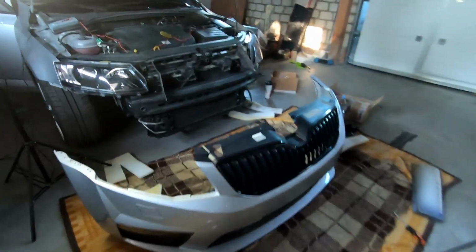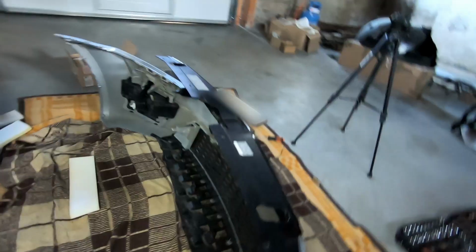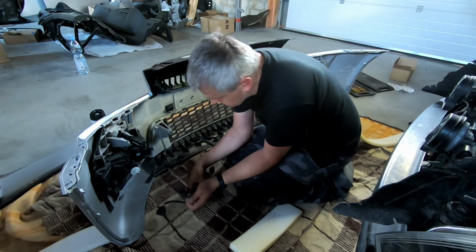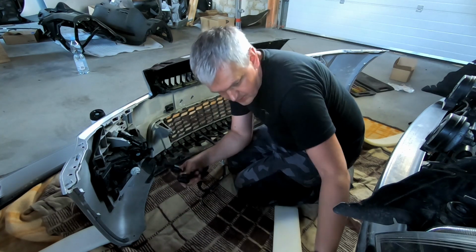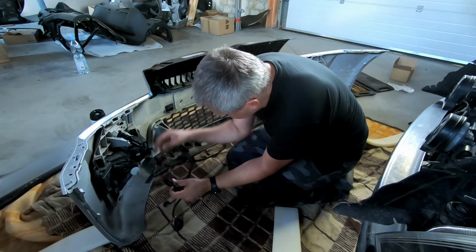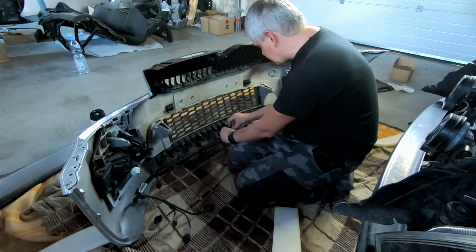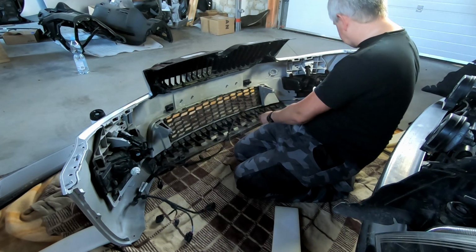Let's get all the wiring and the washer lines in and get them connected. Here is the wiring loom for the parking sensors and also the wiring loom for the halogen headlights. So this is the main connector that goes into the car. These two are for the halogens. This is a parking sensor. This one here is a parking sensor. There's two halogens and a parking sensor on this side.